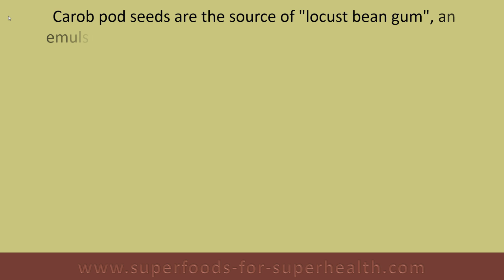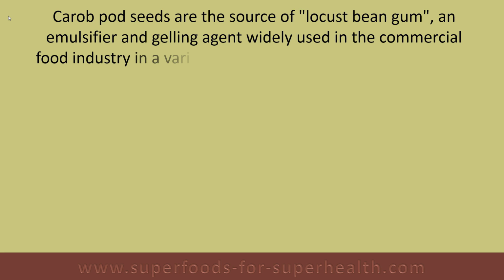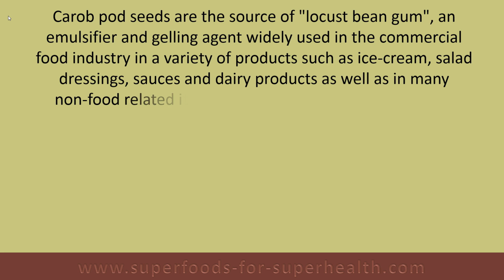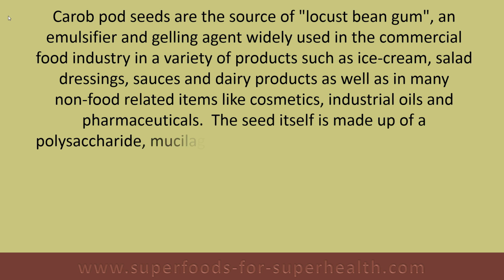Carob pod seeds are the source of locust bean gum, an emulsifier and gelling agent widely used in the commercial food industry in a variety of products such as ice cream, salad dressings, sauces, and dairy products, as well as in many non-food related items like cosmetics, industrial oils, and pharmaceuticals.